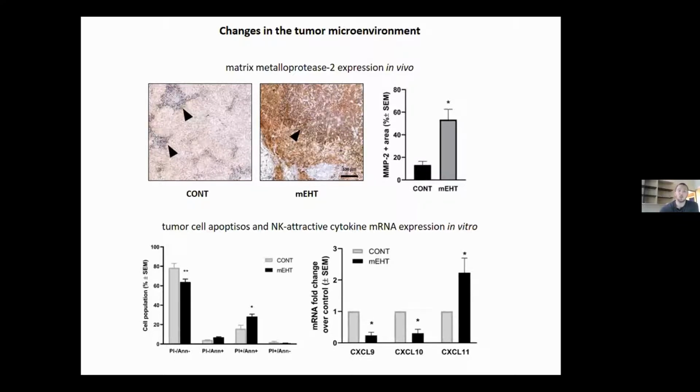Furthermore, we checked what kind of changes can occur in the tumor microenvironment, which can positively affect NK-cell trafficking. We checked the matrix metalloprotease 2 expression, where we saw that in the treated tumors it was significantly higher than in the untreated tumors, and in the dead area the expression was much lower.